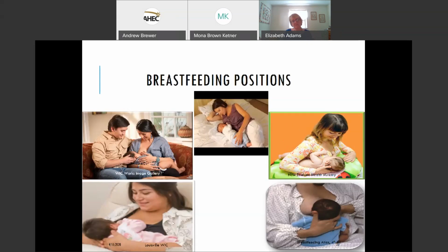Going back to this mom doing the cross cradle, she looks like a mom who may be a little bit larger breasted. And in that case, sometimes they're concerned about the weight of the breast on the baby's chest. So having that mom place a folded washcloth or rolled up hand towel under the breast to help hold that weight does tend to facilitate a better latch on and better position for the baby.